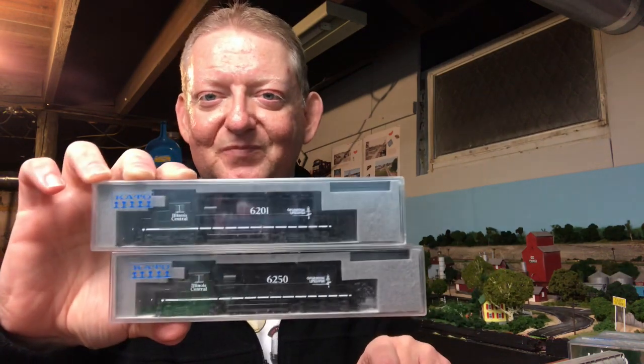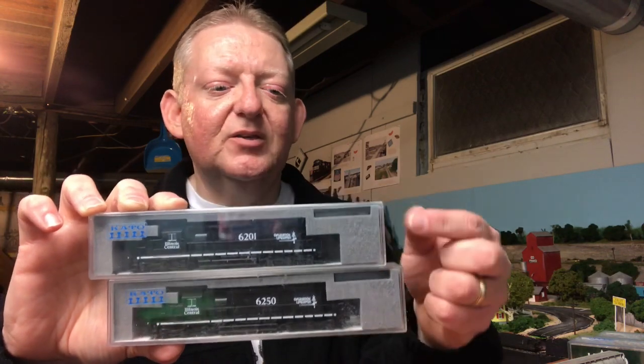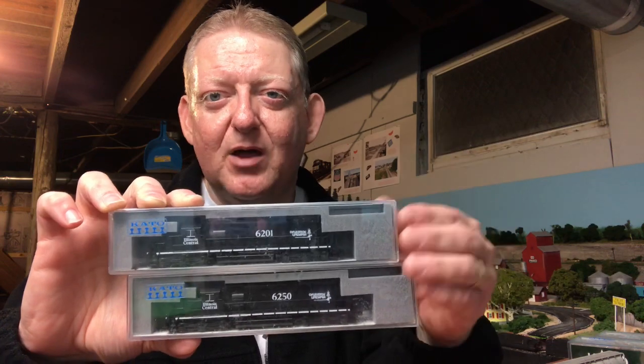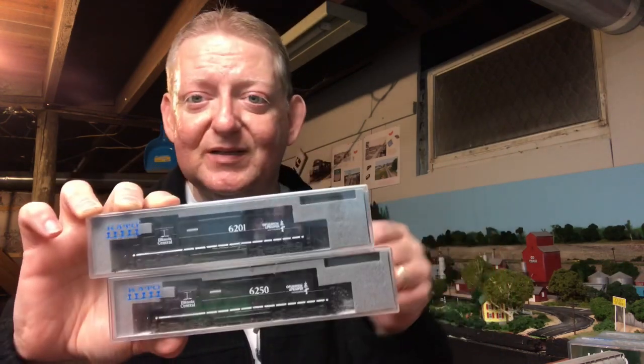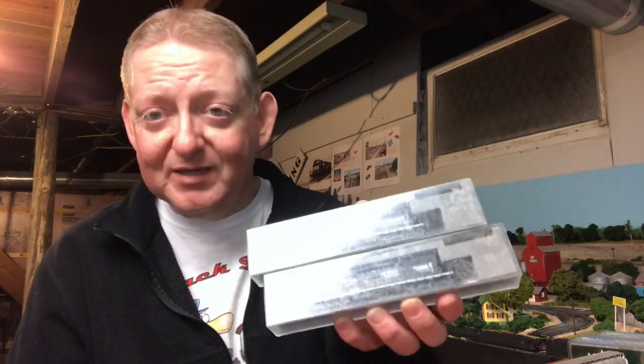Picked these up. 2 Illinois Central SD40-2s. This is towards the end of the era. This is probably early 90s, right about my cutoff for my era. But these are going to look fantastic. Very excited about this. I did not expect to come away with this. Now I just need to get a caboose.